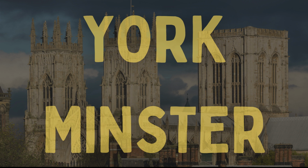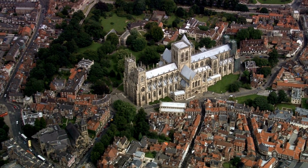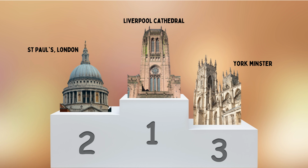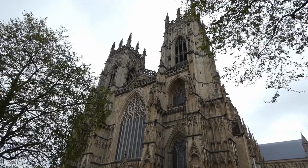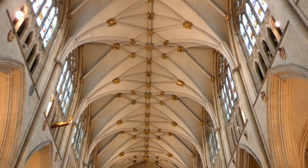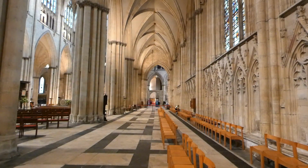Our first recommendation is perhaps York's most iconic, York Minster. From outside, the Minster is huge, imposing, and if you saw the last video, you might remember that it's actually the 3rd biggest cathedral in the UK. However, it's only when you go inside that you can fully appreciate just how breathtaking a space it actually is.